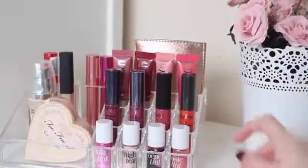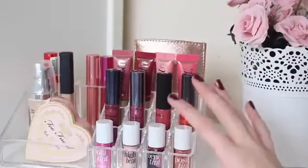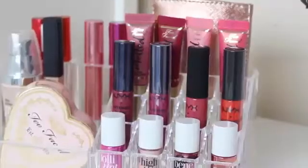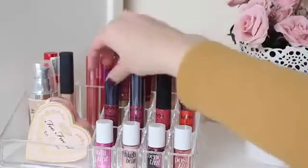Okay, so in this acrylic holder, down here I just have my 4 little Benefit mini tints. I have Lolly Tint, High Beam, Benny Tint and Posy Tint. This is kind of all just pretty makeup that I thought looked really nice. I then have 4 NYX things, so I have 2 soft matte lip creams and 2 butter glosses. If you're wondering, in a few videos back, I wore this one, which everybody said looked really nice. It is called Toasted Marshmallow.